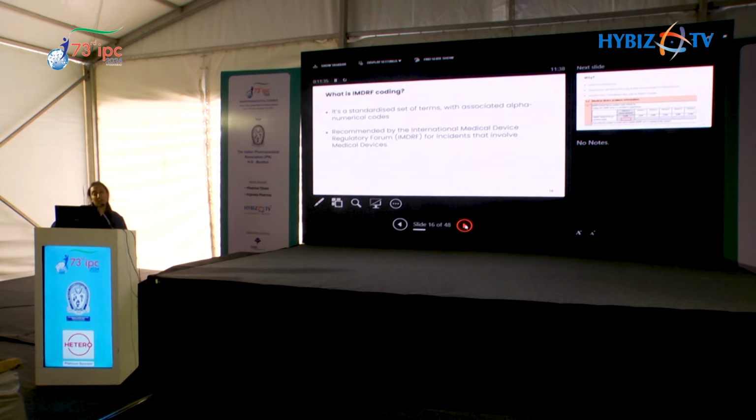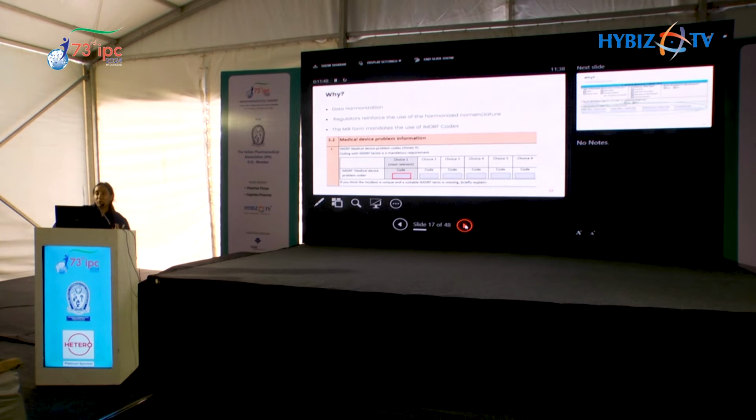The next we had was the coding automation. So what is IMDRF coding? It is similar to our MedDRA coding. It is recommended by the International Medical Device Regulators Forum. Now, why do we need it?